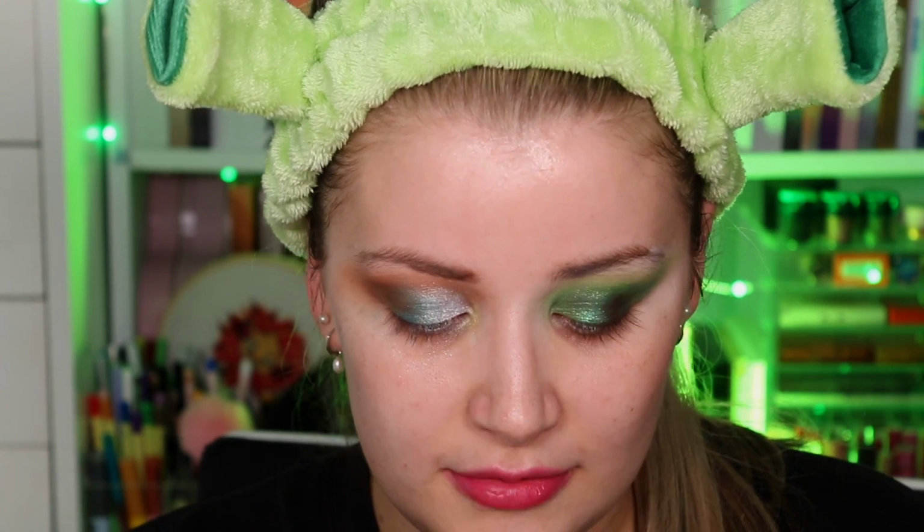So that is my eyes done. I'm going to clean up underneath. Let me put my base makeup on, and we'll come back and I'll show you the finished look. And we'll also try Dragon's lipstick, which is more of a red one. Okay, so that is the rest of my base on. Let's try the Dragon lipstick now.